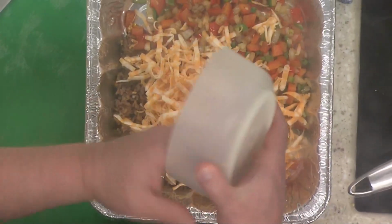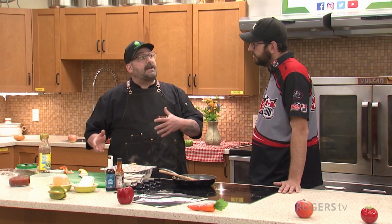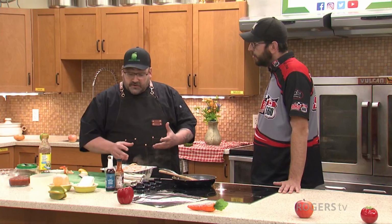A lot of people will use feta cheese as well, because it mimics the Mexican cheese. It's like a fresh cheese. My wife will be really happy to hear that, because she loves feta. There you go, and then it'll give it more of the saltiness as well.